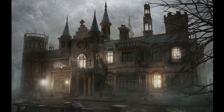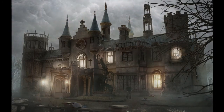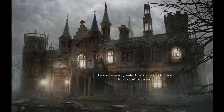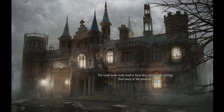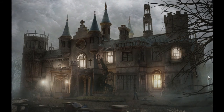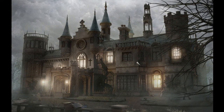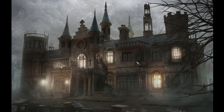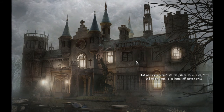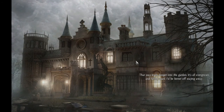A window. Darren, hurry up! The castle looks really lived in from here. There's light coming from many of the windows. Okay. Garden? Maybe it's to deter burglars. That way leads deeper into the garden. It's all overgrown and fallen apart. I'd be better off staying away.